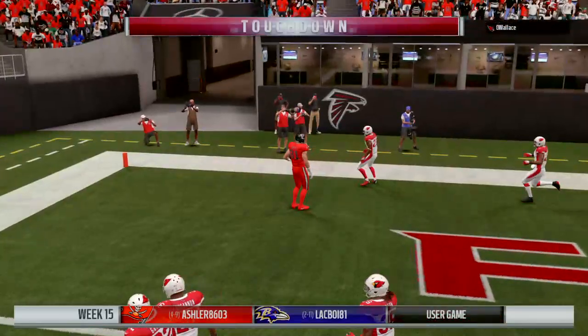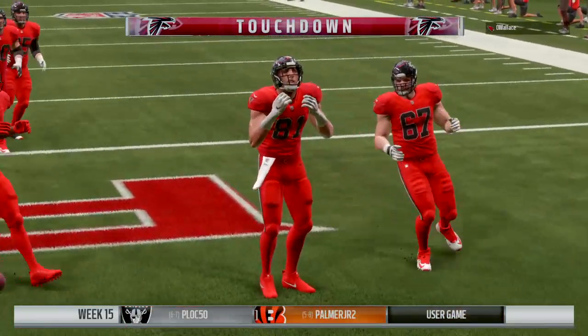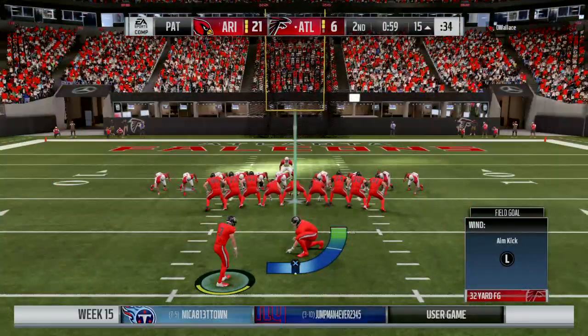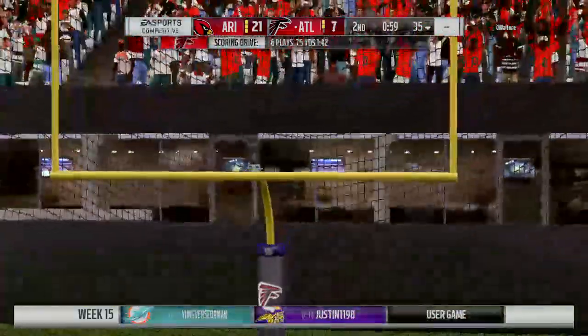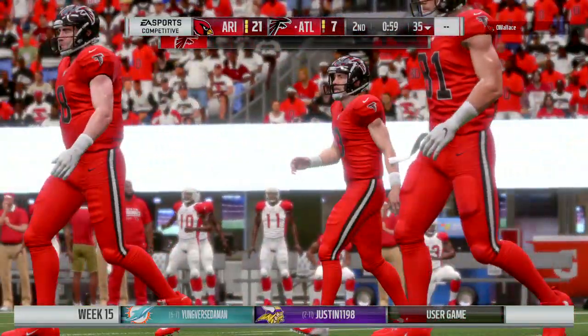And that'll be hauled in by the tight end. It's Hooper for the Falcon touchdown. Austin Hooper, his 4th touchdown on the year. And the Falcons cut into that lead. It's up, it's good, and that'll cut the lead to 21-7.